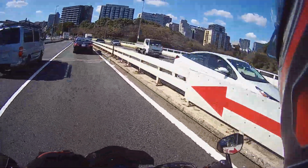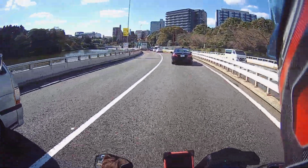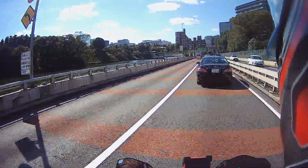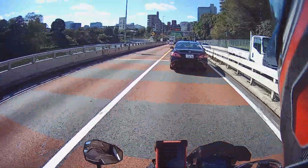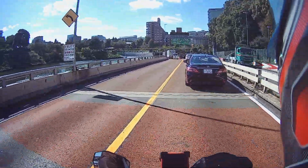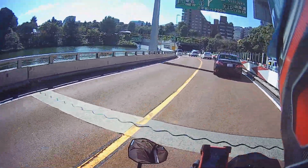And these are the canals actually protecting Edo Castle back in the Edo period. And now it protects the Imperial Palace. But hey, in modern days, it doesn't really make any difference, does it? But heck of a sight.